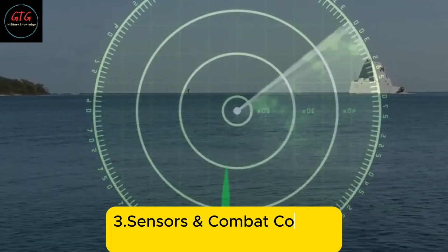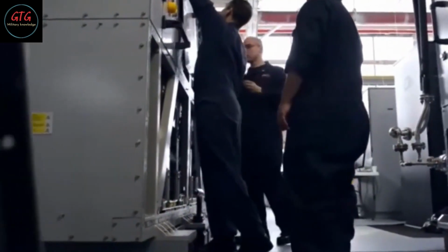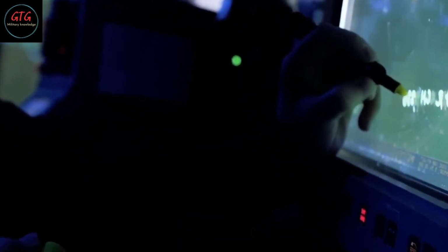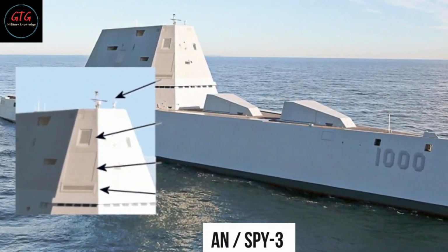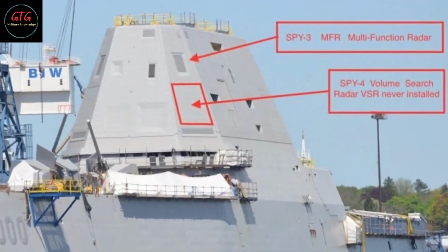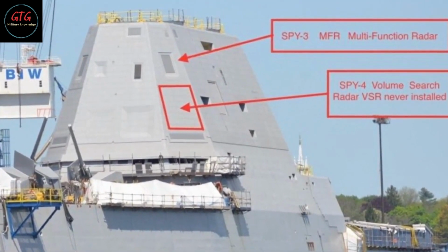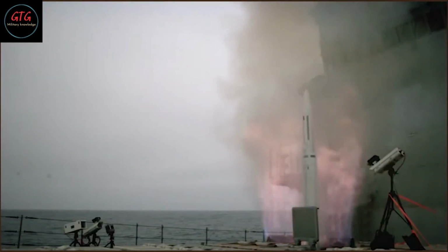3. Sensors and combat control. A smart brain at sea. Zumwalt is the first destroyer equipped with a total ship computing environment, integrating all shipboard systems into one unified computing platform. And SPY-3 X-band, high-resolution radar for low-flying targets and stealth detection. SPY-4 S-band, initially planned, long-range radar for ballistic missiles and high-altitude threats, cut due to budget constraints. Together, these systems enable Zumwalt to detect and engage targets from hundreds of kilometers away, even in heavy electronic warfare environments.